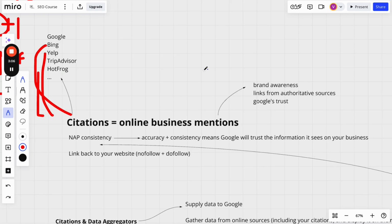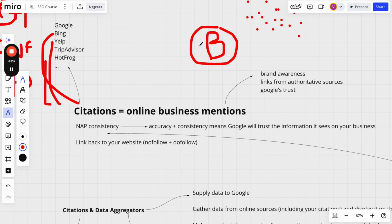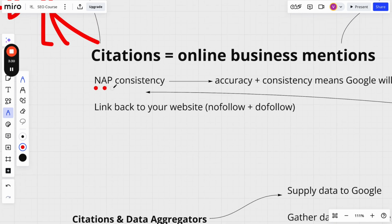Because, again, Google needs to know you're a brand. And the best way to tell it, hey, listen, this is my brand, we do X, Y, Z, is to have multiple mentions of your brand across the internet on these authoritative sources. Yelp, TripAdvisor, HotFrog, Bing, Google. You get the point. Now, very important here, and I'll show you how to build these. It's quite simple. It's NAP consistency: name, address, and phone number consistency.